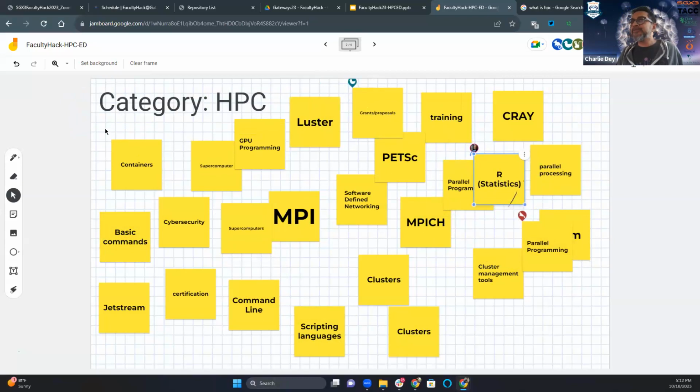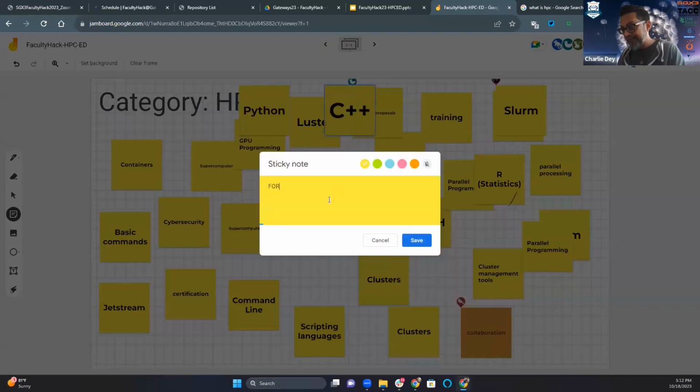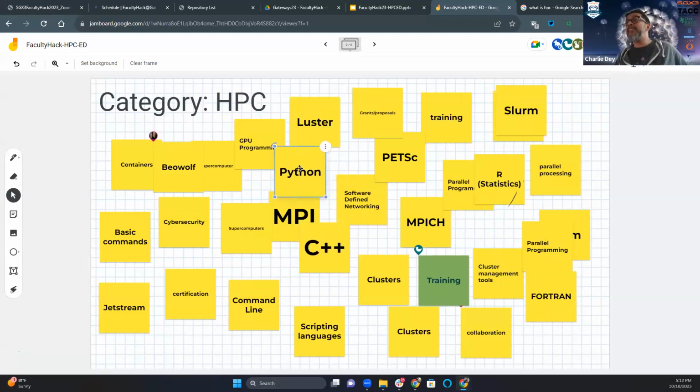R. Well, if R is going to be up there, you know what has to be up there on my side? Python. And C++. And my favorite, Fortran. Well, in that case, if you're putting Fortran, I'm putting Beowulf. Beowulf is historic. So yes, Beowulf should definitely be up there.